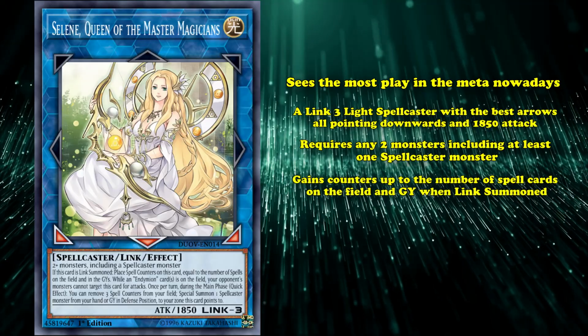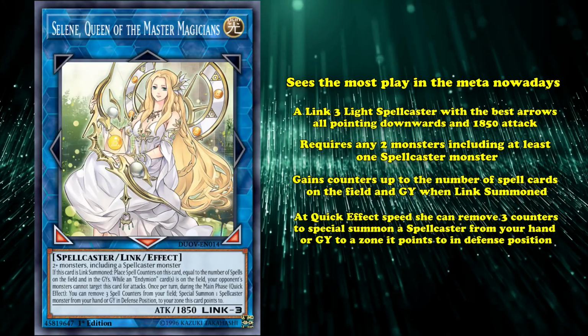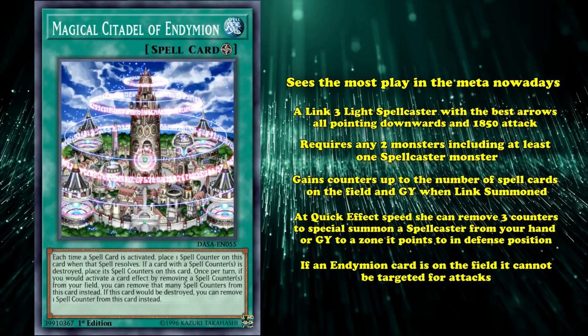Selene has the effect to gain counters in the field, up to the number of spell cards in the field or graveyards, when link summoned, and then with a quick effect, she can remove 3 counters to special summon a spellcaster monster from your hand or graveyard to a zone she points to in defense position. She also has a last effect which is only relevant in pendulum decks, where if an Endymion card is on the field, it cannot be targeted for attacks.